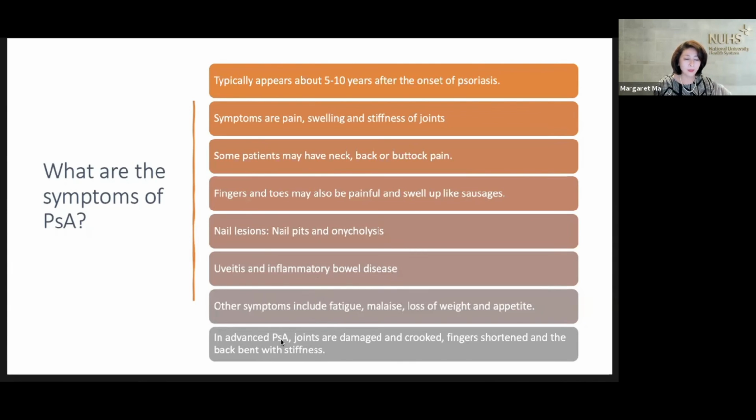And in advanced or aggressive conditions, you can actually see that the joints become damaged and crooked, and the fingers become shortened or bent, or the back is bent with stiffness.